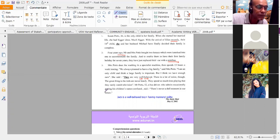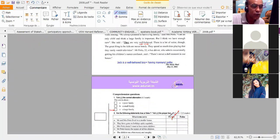So, what do you think? Is it true or false? Did they go on holidays regularly? It's here, in paragraph 2. The answer is in paragraph 2. So is it true or false? Irregularly. False. Can you give me the justification from the text?